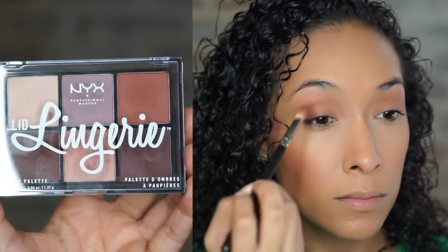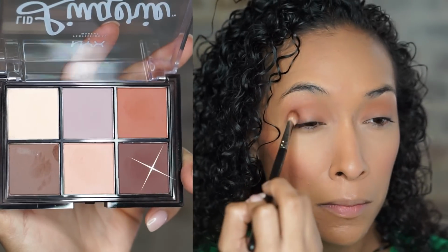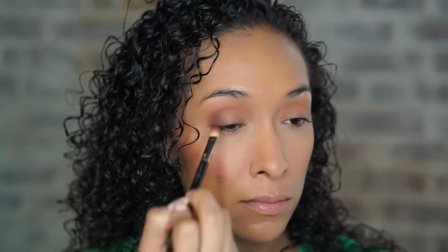And in the same palette, once again, I'm taking that deep purplish brown color and I'm just applying that on the corners of my lids. And then again, taking that fluffier brush and once again, blending it all out.